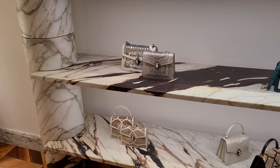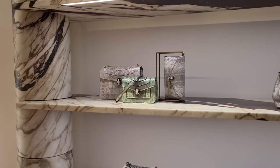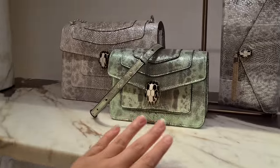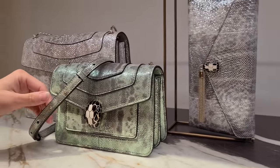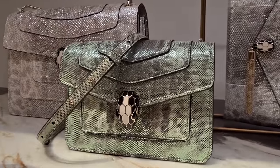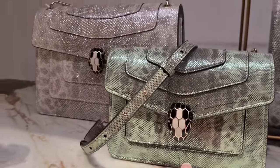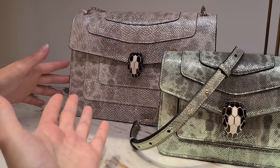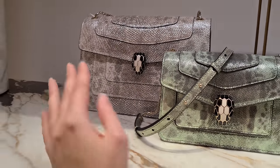Really nice. Okay, so we are in love. Here. You are in love. Yes, yes. It wouldn't be my color for buying one, but it's so beautiful. I know. This is actual Karung skin. It's a water snake. This is the most classic bag I think you can buy from Bulgari because of the Serpenti Forever. This is the medium size.